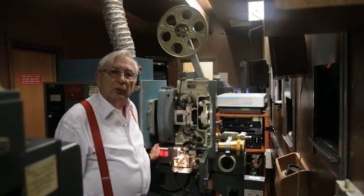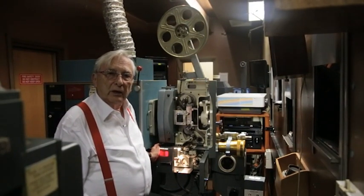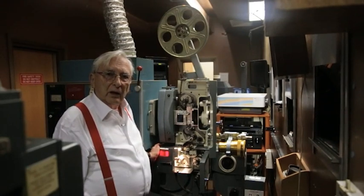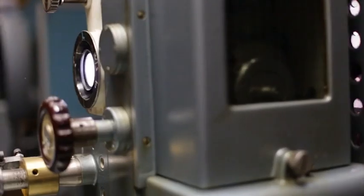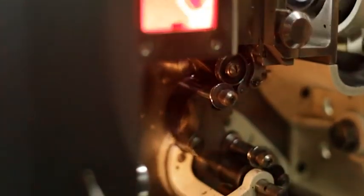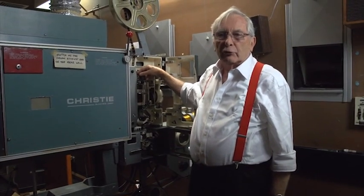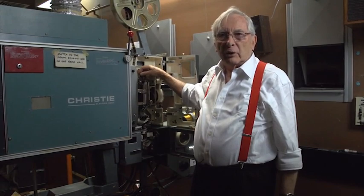This is the Cayley Model 21 projector, made by the Rank organisation in England, made about 1950. It's incredibly sturdy in construction. The Cayley 21 machine runs at 24 frames per second and produces stereo sound.